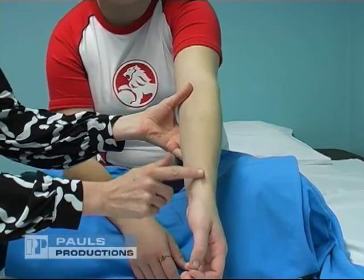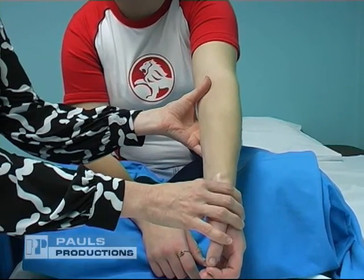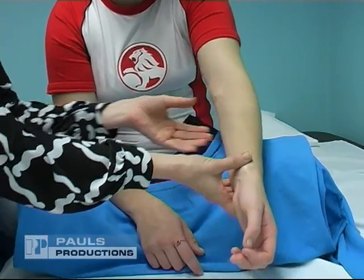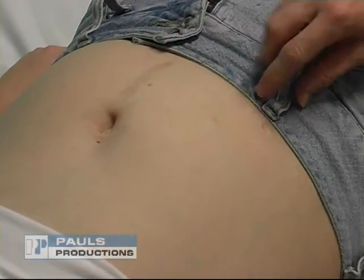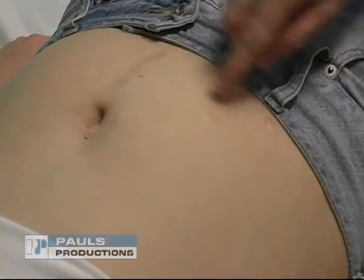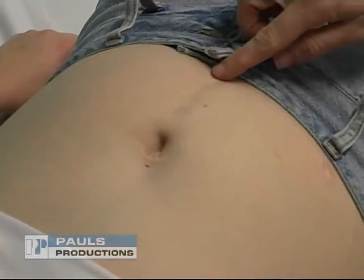Today we have met Caitlin, who is a 17-year-old girl who has had a renal transplant. In view of the surgical incision scar, this is consistent with a left forearm arteriovenous fistula that is patent. On inspection of her abdomen, there is a small surgical scar present here and also in the midline.